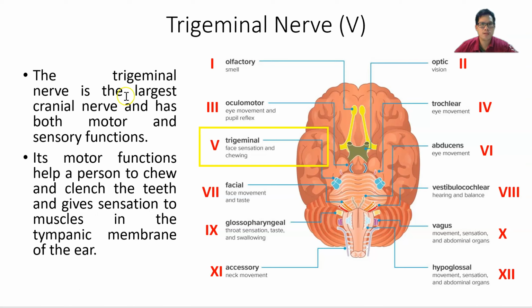The trigeminal nerve is one of the largest cranial nerves and has both motor and sensory function, which means that it controls the movement, the chewing function, as well as senses different types of sensation. It helps the person to chew and clench the teeth and gives sensation to the muscle in the tympanic membrane of the ear. The tympanic membrane of the ear is like when you are chewing, you can hear the ears making a bit of a popping sound. It has to do with that.